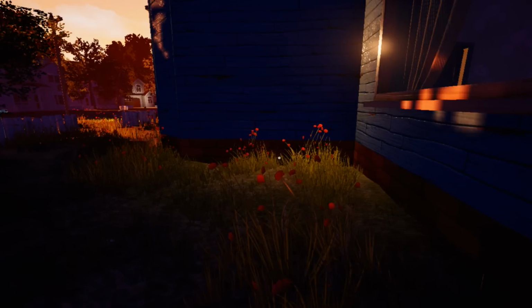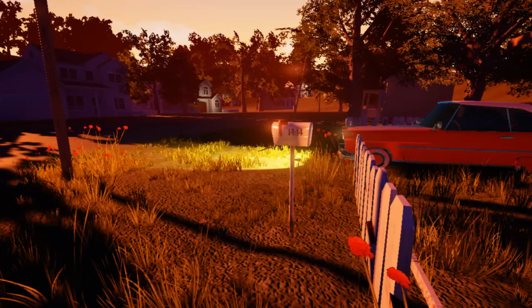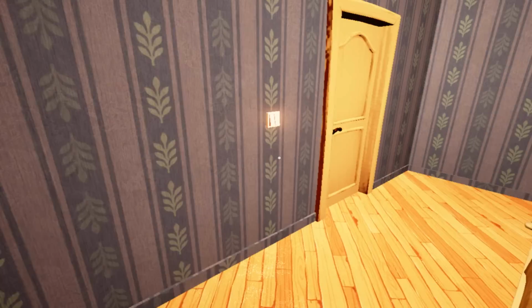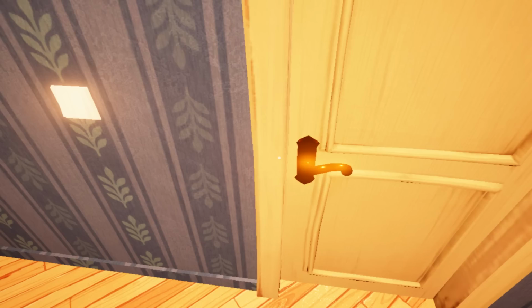I can't get in! He caught me. Oh my gosh. He caught me. This is so difficult. I have no idea how to get into this house. We'll have to try it again. Come on, let's go. We can do this time.